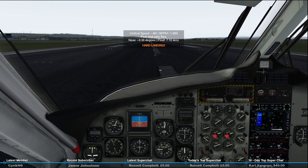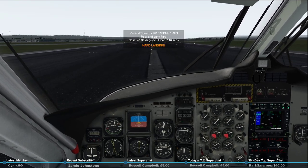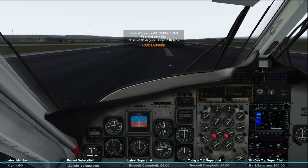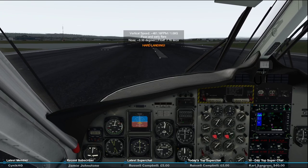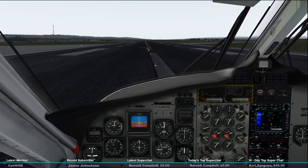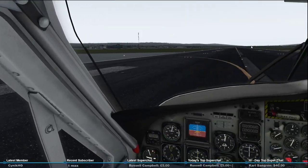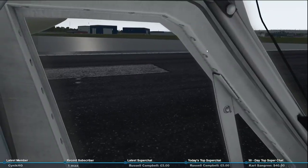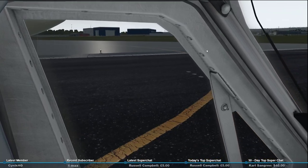Oh, no! That's the hardest landing we've ever had. Oh, my goodness me. Sorry, guys. We've landed. We've arrived. That aircraft was really hard to fly on final with full flaps. I can't believe that. Absolutely smashed it down. Right, what exit is this? I can't wait to see the chat later.